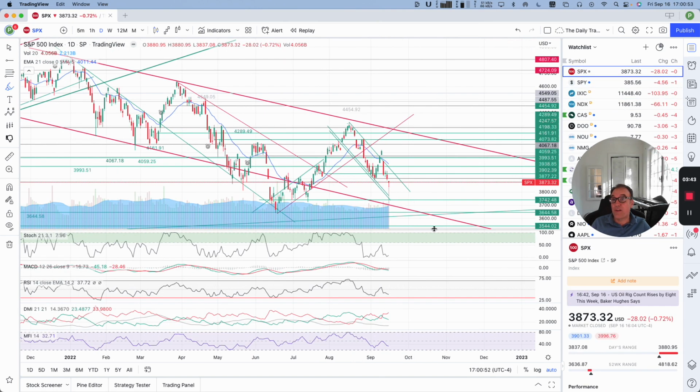SPX, there's 3742. That is a significant support right here. So maybe this is where we are heading next week. If so, that's going to be a nice short to be had.